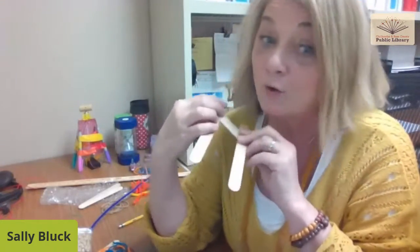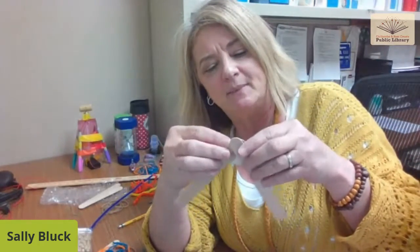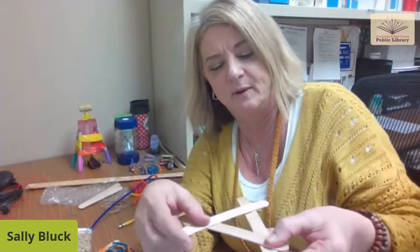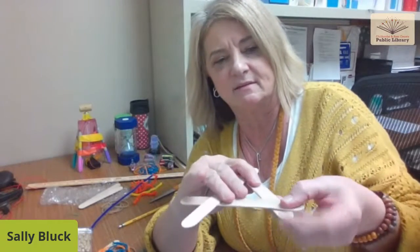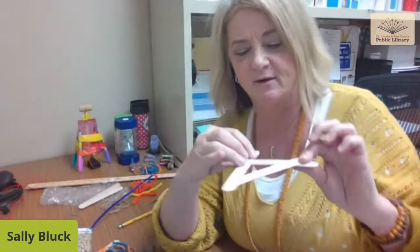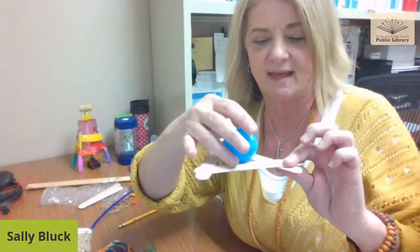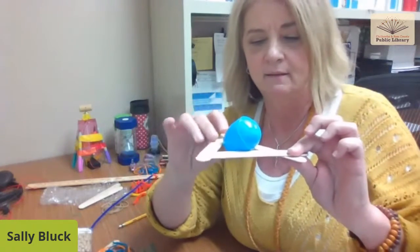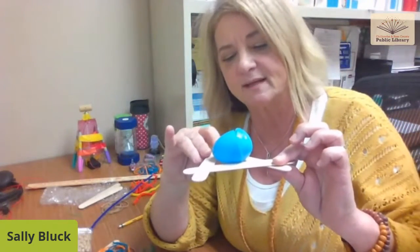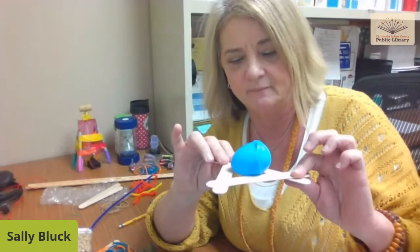You are more than welcome to use any of it that you want, but you can think of how you want. Maybe you think it would be cool to build a triangle like this. That would be another neat idea. You could twist these pieces together and set the egg. If this egg was ready, you could set that egg in the middle of it. And if you use your popsicle sticks and your rubber bands and your pipe cleaners, you could hold the corners together. Do you think that that would protect the egg?